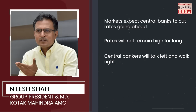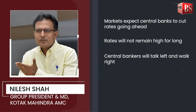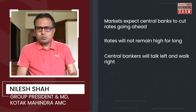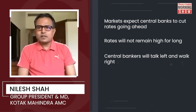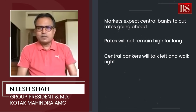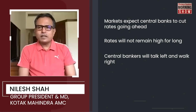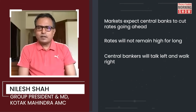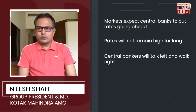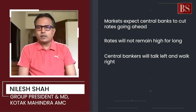US has 120% debt to GDP ratio. Europe is no different. Japan is no different. Their economies have never seen higher interest rates. So can they afford higher interest rates and crush their economy into recession? Answer is unlikely. It's a battle between market and central bankers. My feeling is that central bankers will walk left and talk right. They'll keep on saying that we are not going to cut interest rates, but eventually the debt burden will push them to cut interest rates.